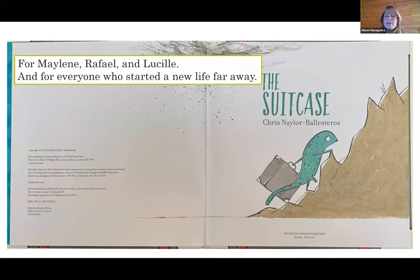How does Green look as he's climbing up a mountain? Does he look happy? Quiet, sad. Hmm. And how's the weather here?